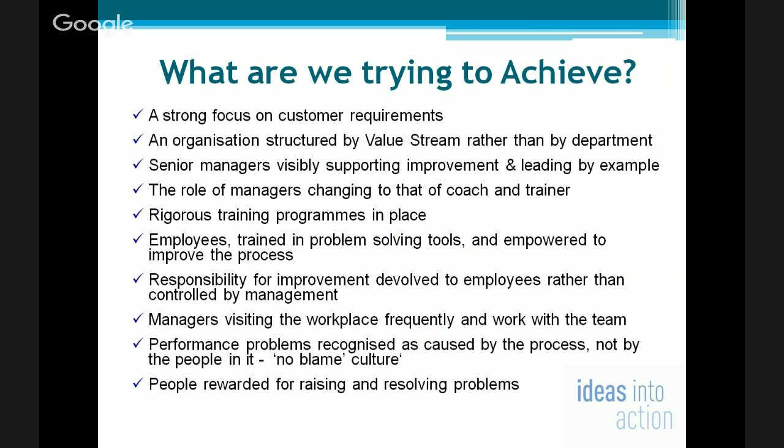We need senior managers who visibly support improvement and lead by example. And this means that the role of the manager changes from some sort of director, if you like, to being a coach, a trainer, a facilitator.